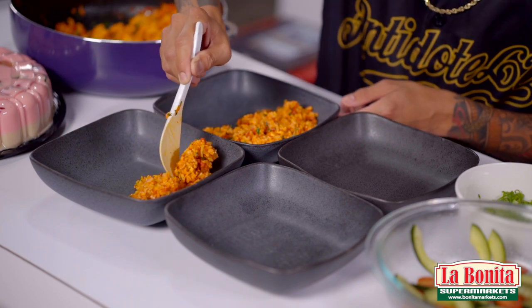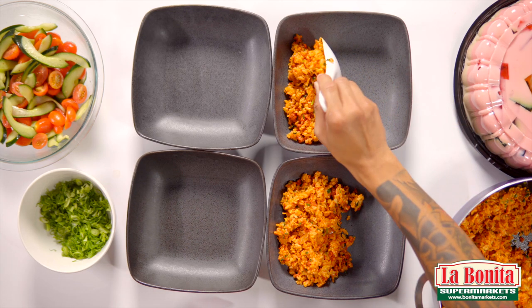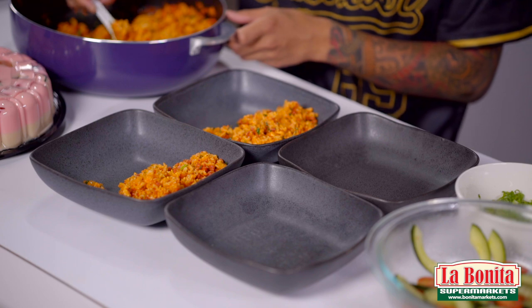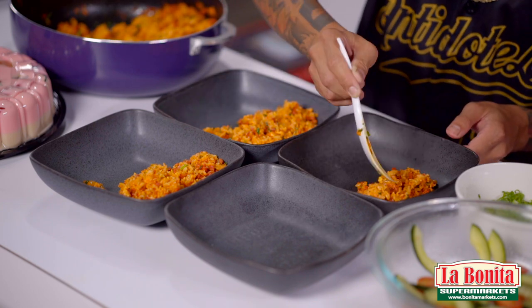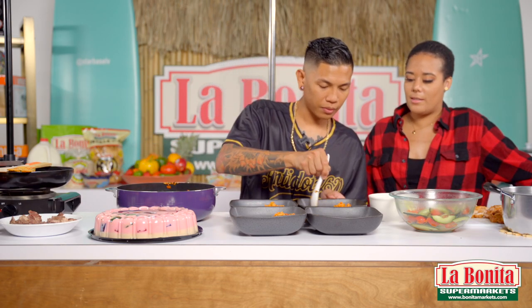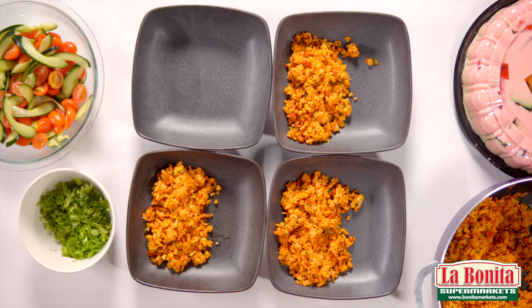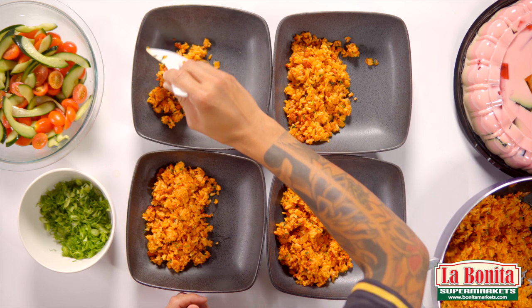I do like the colors in this rice. Definitely gives it a nice little vibrance. Yeah, absolutely. Got the green, the red, the pop of the orange. All natural coloring from the longanisa. Which is why I also like longanisa, because it adds a nice little color to whatever you're putting it into. Oh, it smells delicious. The aromas are amazing. The cilantro is still brightly green, not wilted.